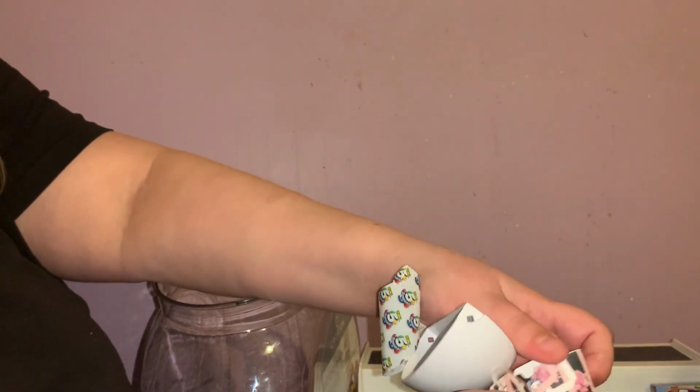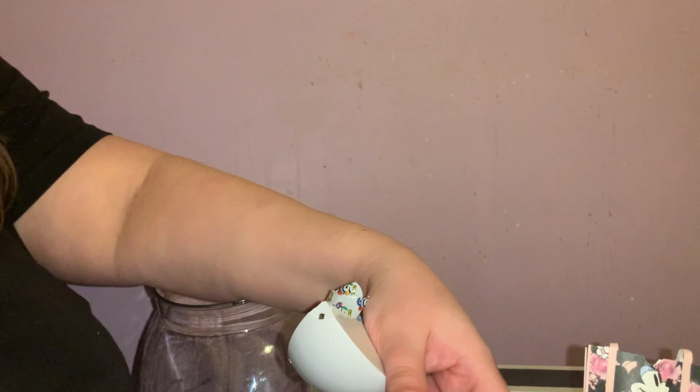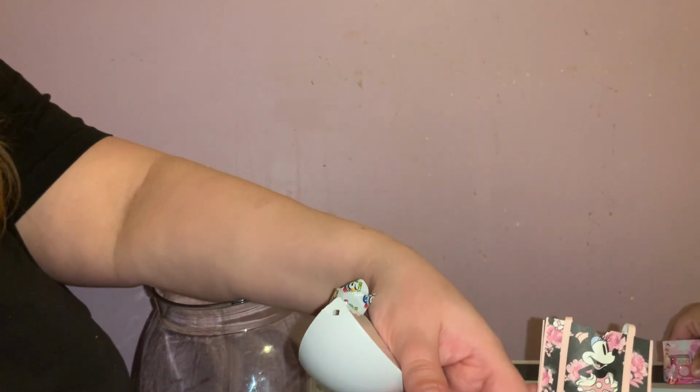What the? Shopping bags. I don't like these things. Guys, tell me if that's what the Disney store bags look like, or the ones you would get at Disney.